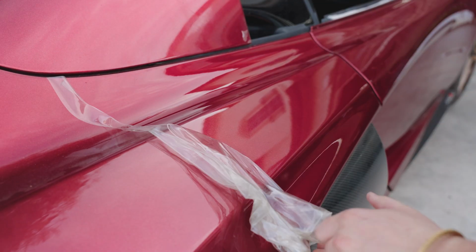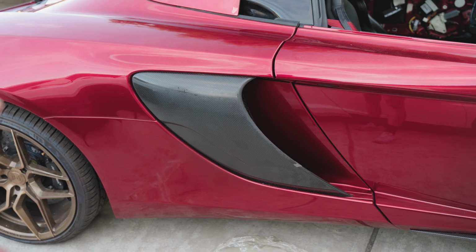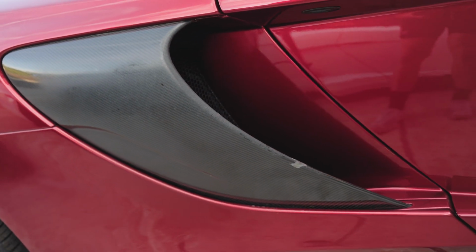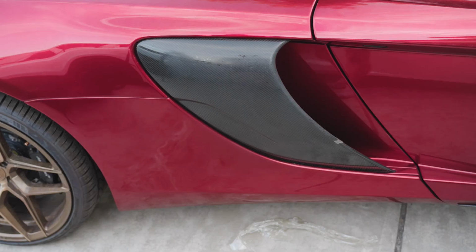So I'm gonna end the night off by doing this vent. This is going to be the biggest transformation on the entire PPF removal process. You guys can just see how absolutely faded and worn. I don't know how it got that way, but hopefully it's flawless carbon fiber underneath. Let's find out.